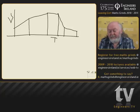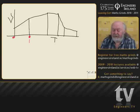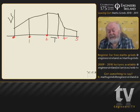here's an interesting thing. What we're doing is we're picking successive points in time. Obviously, zero to begin with. Then this point in time, we'll just say the first point in time. Over here, a second point in time, a third one, a fourth one, and a fifth one.